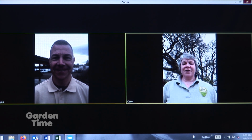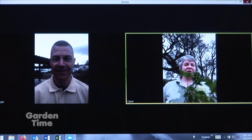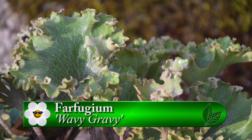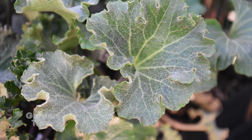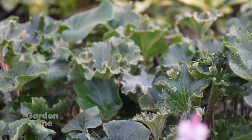I've got some great shade plants for you. We'll start with Farfugium wavy gravy. If nothing else, it's got a cool name. Farfugiums are Ligularia relatives. They're zone 7. They're semi-evergreen if they're in a shady protected spot. I like how the foliage is different on every single leaf. They're wonderful container plants, full shade, moist soils. They get about 15 to 18 inches high and wide, and they're a really nice shade plant addition.